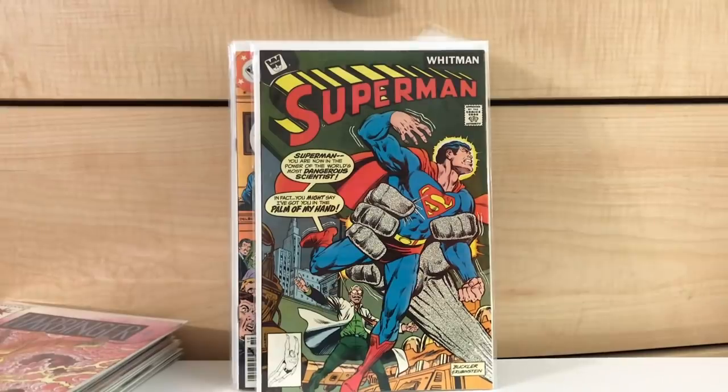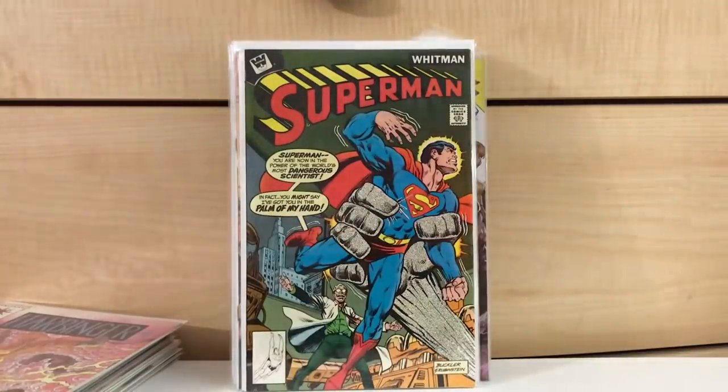A Superman Whitman variant. I don't know what number this is. I forget. Damn it. But it was $2. Okay.